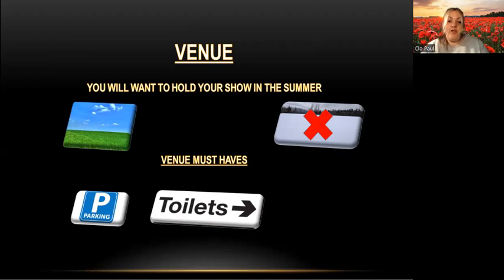Now, toilets. You will need toilets, and it depends on where you're having your show. So if it's in a park, for example, and maybe there's a pub nearby, literally just across the road, and they will allow dogs, or at least dogs nearby, you could ask them, we're running a dog show, we can advertise you, can we use your toilets? Or maybe it's in a place where there is a block of toilets. Maybe it's like a community centre and they've got a big field and you're renting the whole thing. So you're renting the community centre and the field as well. So make sure that there are toilets.